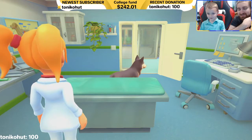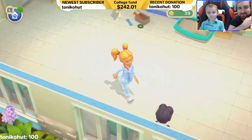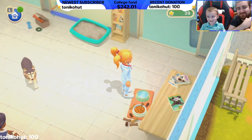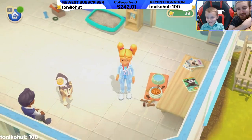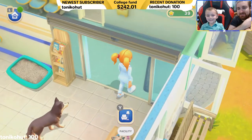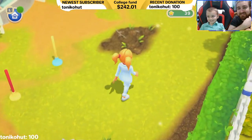Get out of here! Oh, just jump on off. Goodbye, little dog. It's following me. Kinda, yeah. Well, there's a bunch of magazines and dog food out here. He's probably gonna go play outside. It's following me. Yeah, he is.